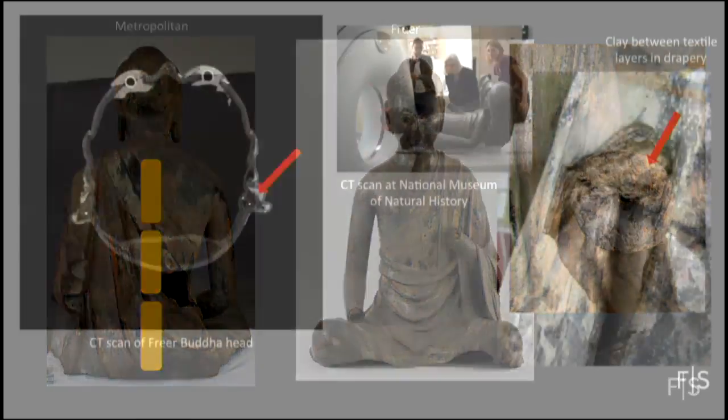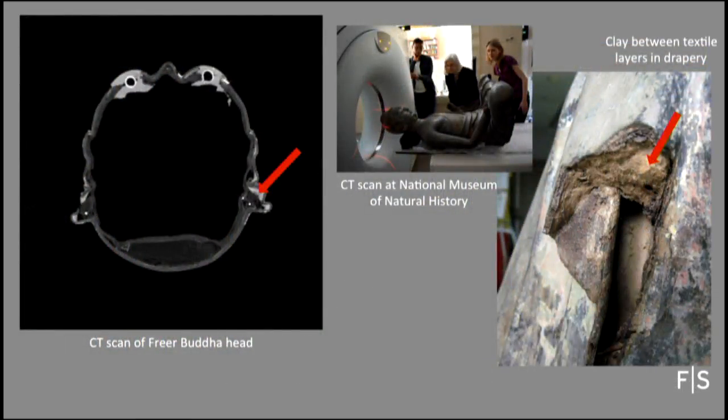any internal support. All 4 sculptures have clay in between drapery folds or in their noses, ears, lips, and eyes to form fuller dimensions. The smaller Bodhisattva's clothing is much simpler, and it doesn't seem to have any clay in between any of the layers, except perhaps in its ears.